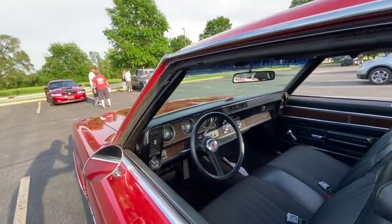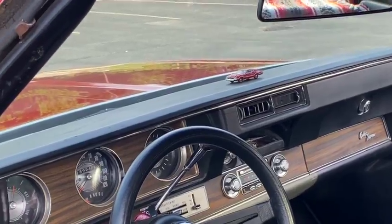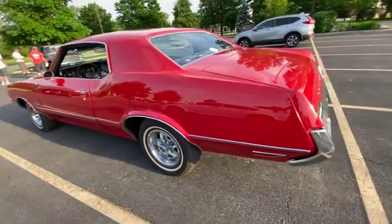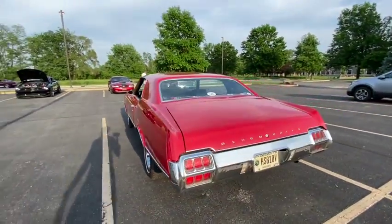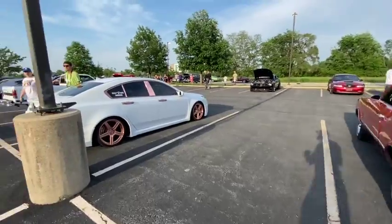Good. He got the little Cutlass toy. You see the little Cutlass toy right there? Y'all see that little Cutlass toy? Decent. This thing looks good right here. Ooh-wee. Look good. You see it? Mm-hmm. Oldsmobile at its best.